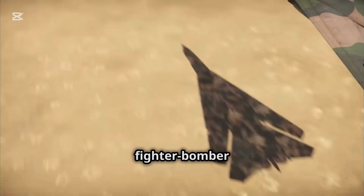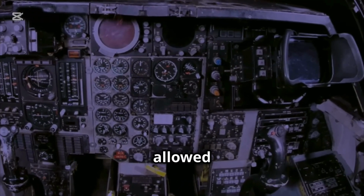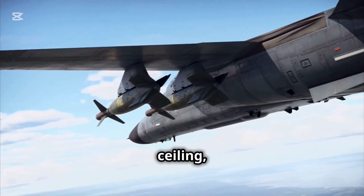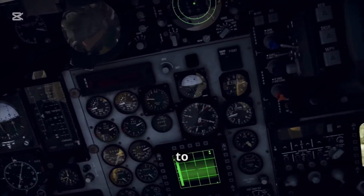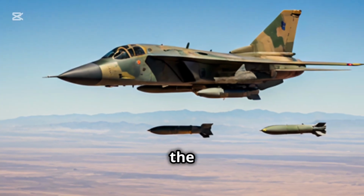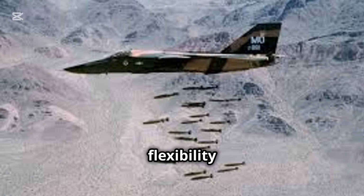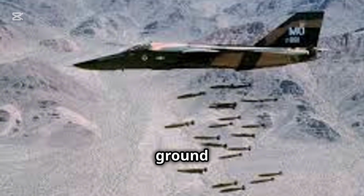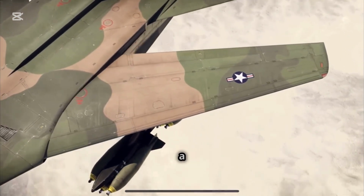The F-111's role as a fighter-bomber meant it was designed to carry out precise high-speed attacks on enemy targets. Its advanced avionics and radar systems allowed it to navigate and strike with unparalleled accuracy, even in adverse weather conditions or at night. The aircraft's service ceiling, the maximum altitude it could attain, was around 66,000 feet, providing it with a significant operational range and the ability to evade lower altitude threats. When it came to ordnance, the F-111 was a force to be reckoned with. It could carry a wide array of munitions, including conventional bombs, precision-guided bombs, and air-to-surface missiles. This flexibility made it an invaluable asset in various combat scenarios, from strategic bombing missions to close air support for ground troops. The combination of speed, versatility, and advanced technology made the F-111 Aardvark a cornerstone of American air power during the Cold War.